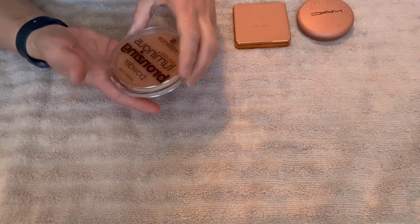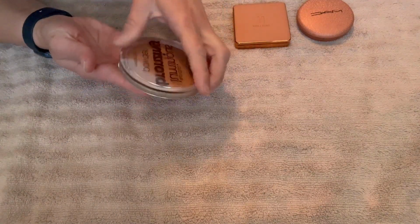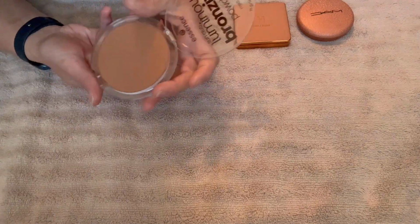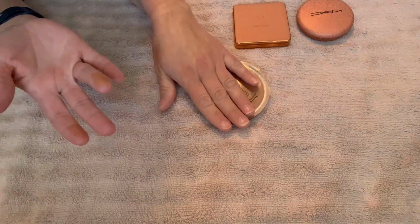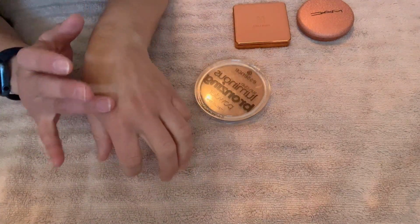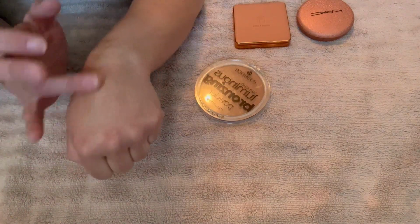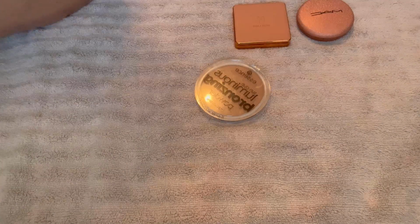All right, the next one is the Essence Sun Club Luminous Bronzing Powder in Medium Tone. I don't like this one. It's too orange as well. That's a big problem I have with a lot of them, is they just run too orange. Like this one's really orange on me right here. The formula is nice. It's the undertone.